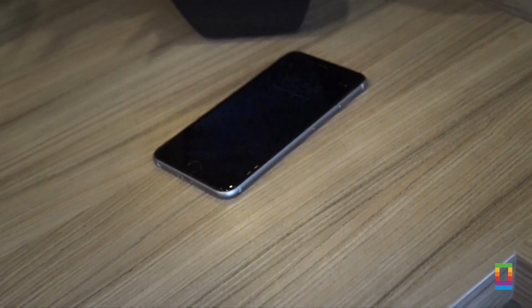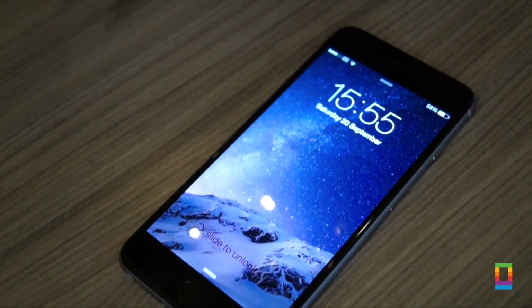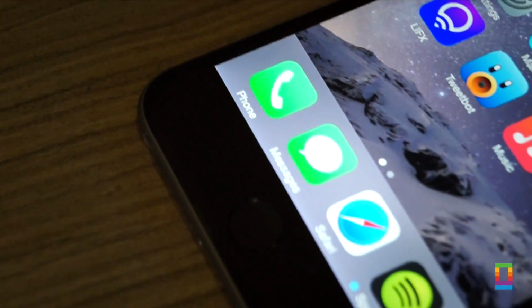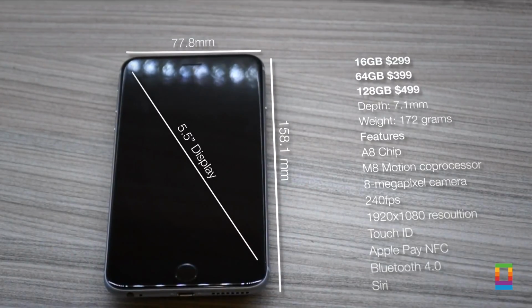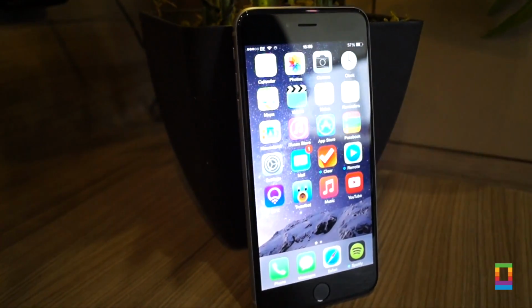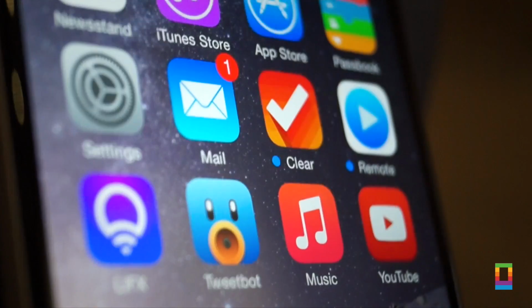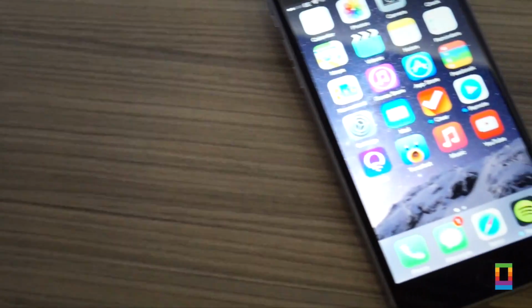So, let's talk about the display. The iPhone 6 Plus features a 5.5-inch display, the biggest that's ever been on any iPhone. But it also makes the 6 Plus itself a larger phone than the Galaxy Note 4. But with the larger screen, that does mean you have a larger 2950 mAh battery and a larger real estate for text and images to be displayed on the screen.